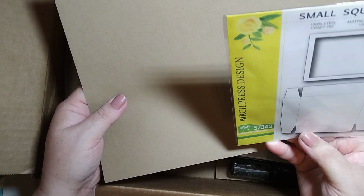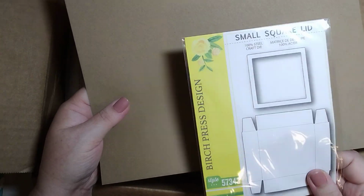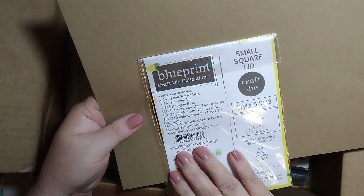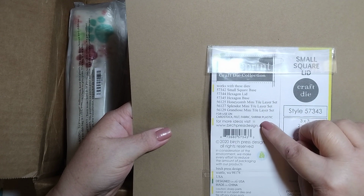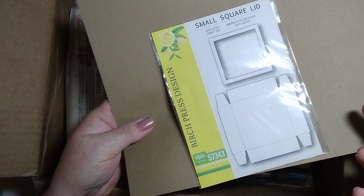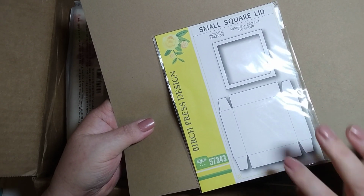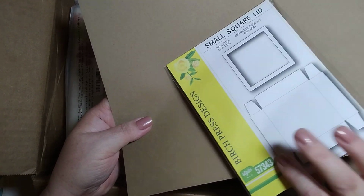Small square lid, and I saw a bunch of people had gotten these in their Huntington box, the charity box, and it's just the lid. I know that they were talking about that it works with different bases, but I'm wondering if you can take this and use this as the lid and the bottom. You can squeeze it on top. A lot of box die sets, the lid and the bottom aren't different sizes. You cut it twice and you make the lid and the bottom. So I'm sure you can still use this.